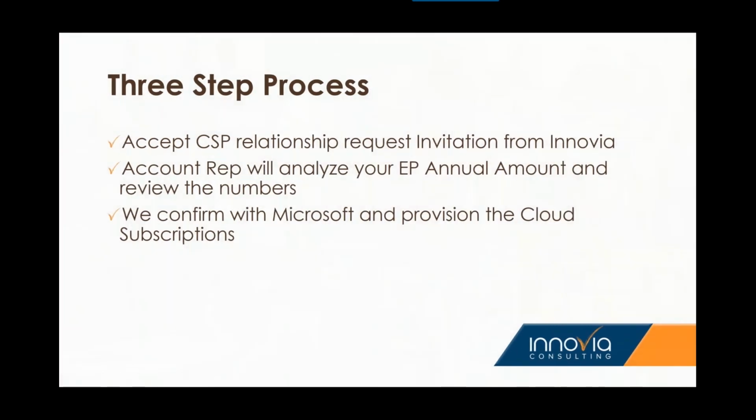It's a 3-step process. First step is you accept the CSP relationship from Innovia or from your partner. And we're going to show you how that works. It's crazy simple. It does need to be accepted by an admin inside your Office online. We also realize that not everyone has a Microsoft account, believe it or not. So I would say probably a good 20% of our customers don't have one. That's okay. Innovia can create one for you.